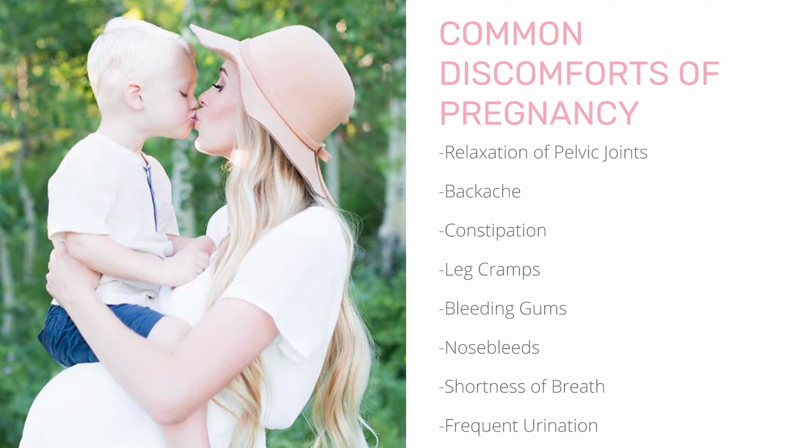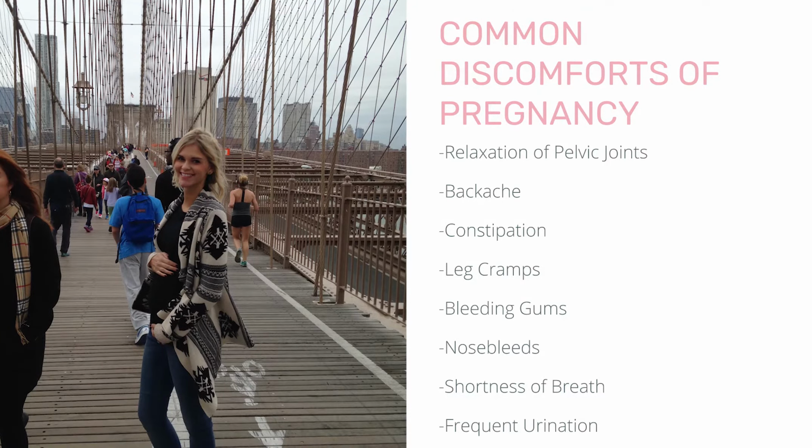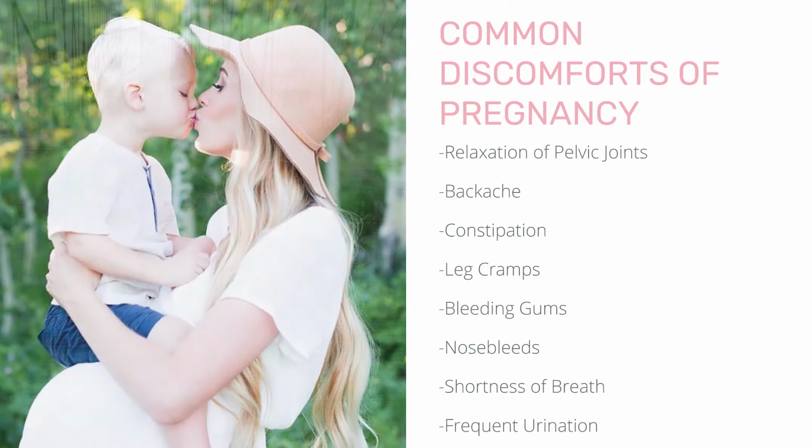With my first pregnancy, my husband and I were lucky enough to take a trip to New York. That was considered our baby moon, and he always jokes that I saw more of New York than the average person because of all the bathroom breaks I had to take. One of the curses of pregnancy, but I'm grateful to have had that problem and have been able to have a healthy pregnancy.